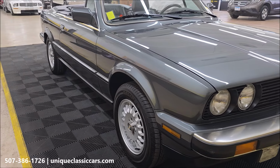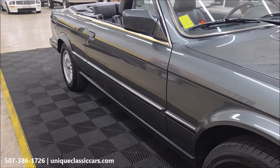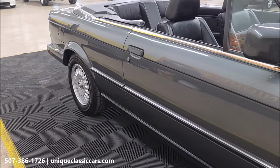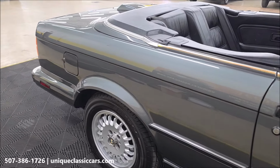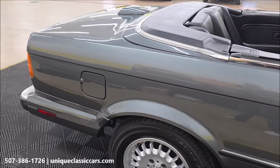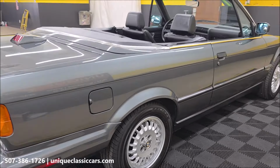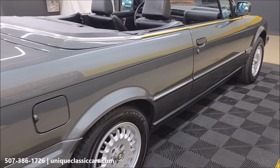There's actually a whole folder of miscellaneous service receipts and owner's manual, service manual, car cover. That's all going to go with this car, as well as the windscreen storage bag. And I'll show you that in just a second. As you can see, up and down this passenger side, again, free of any major nicks, dings, or scratches.